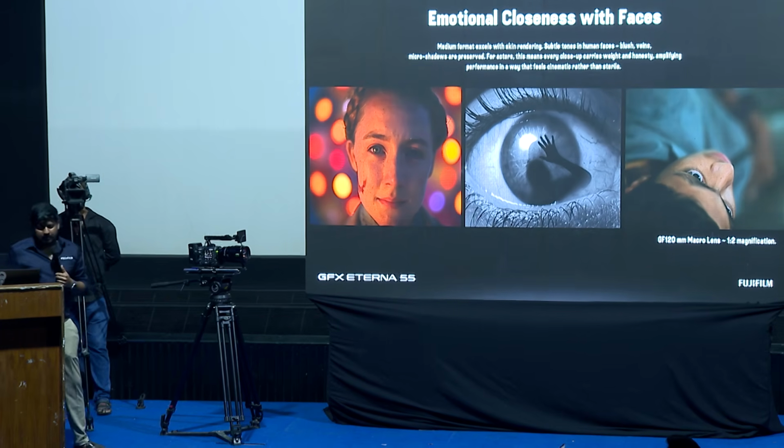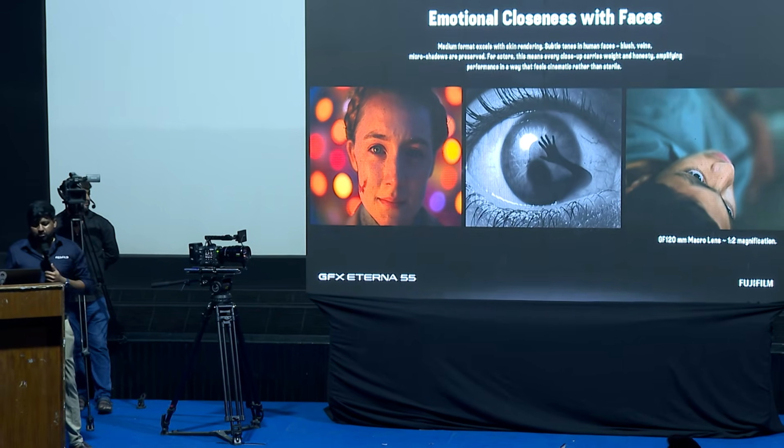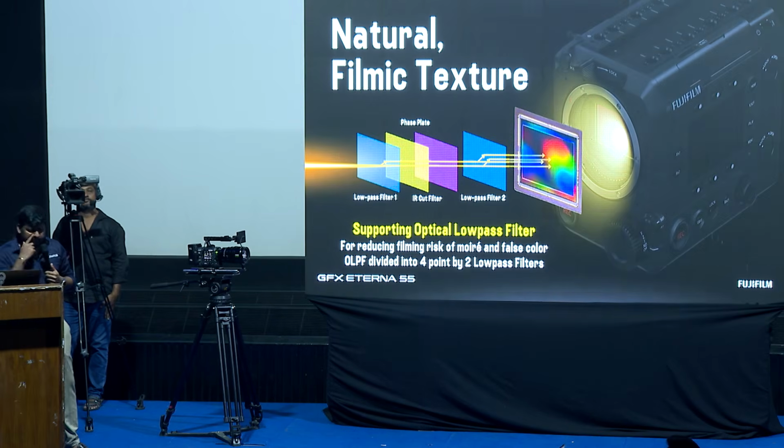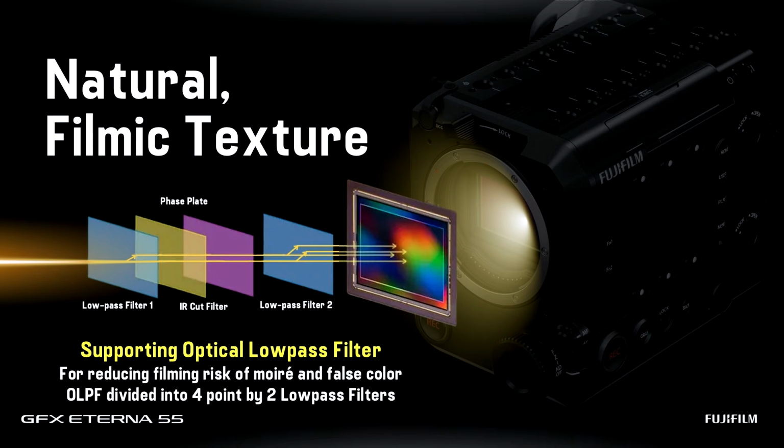And there are some shots where we have used our macro lenses also. Native macros give a 1:2 ratio of expansion. And people have this question, since we already had a GFX system.